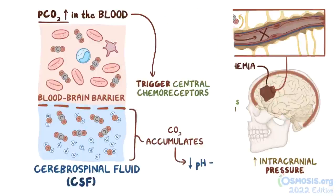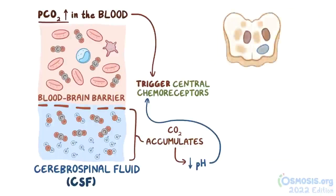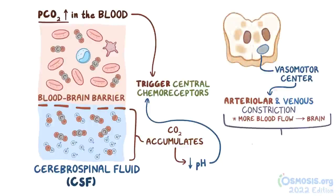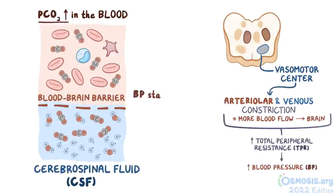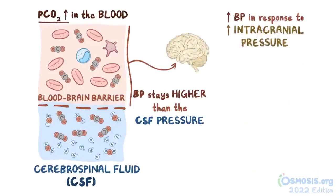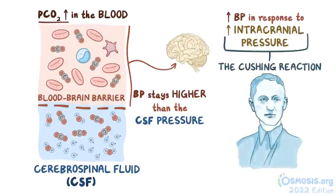Once again, this gets detected by the central chemoreceptors, which, via the vasomotor centre, leads to an arteriolar and venous constriction, redirecting more blood flow to the brain. That increases the total peripheral resistance, TPR, which raises the blood pressure, BP, helping the blood pressure to stay higher than the cerebrospinal fluid pressure so that blood can continue to flow to the brain. This increase in blood pressure in response to increased intracranial pressure is called the Cushing reaction, named after the neurosurgeon Harvey Cushing.